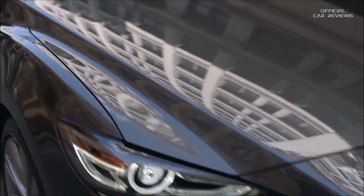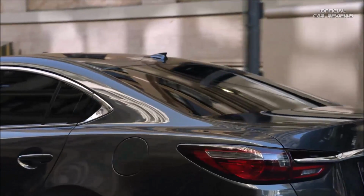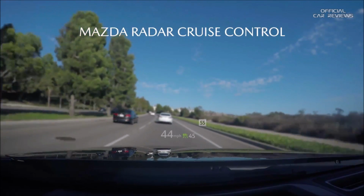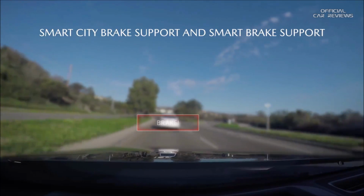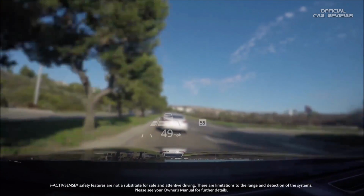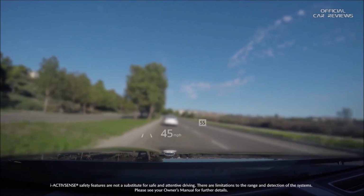The active driving display will also show warning indicators from various features of Mazda's i-ActiveSense safety suite. It will show warnings for blind spot monitoring, Mazda radar cruise control and stop and go, lane keep assist and lane departure warning systems, smart city brake support, and smart brake support. Mazda's distance recognition support system recognizes objects within a 32-foot range and illuminates on the display.